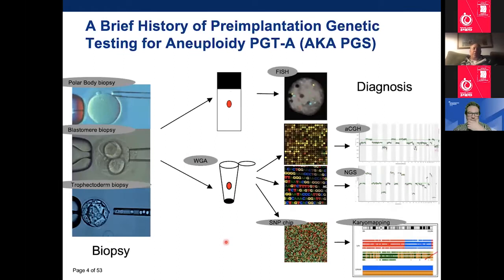Now, through the ages, it's changed a little bit. We can biopsy the embryo, as I mentioned, at 8-cell by taking just a single cell. We can biopsy the polar body from the egg. But more commonly now, we do trophectoderm biopsy from a blastocyst embryo, partly because that gets us a number of cells, and partly because it doesn't damage the embryo quite so much. The way that we used to do the diagnosis is splat the embryo down onto a glass slide and do fluorescence in situ hybridization, or FISH. And in this case, you can see we've got 1, 2, 3 red dots. Hope you can see that. And that would be indicative of an embryo with Down syndrome.